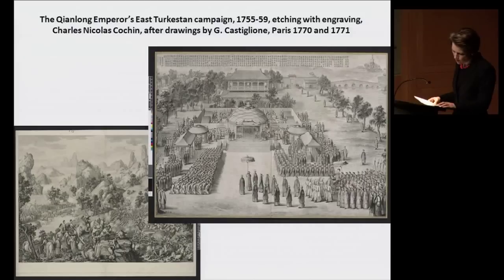These 16 copper plates that were engraved in Paris, together with 200 prints from each plate, were then sent to China. When they eventually arrived, the Qianlong emperor was very pleased with the results. And he later on commissioned court artists to do more engravings of this series.